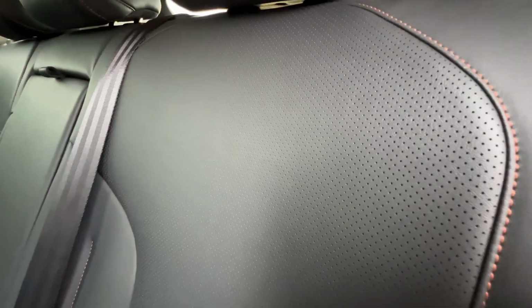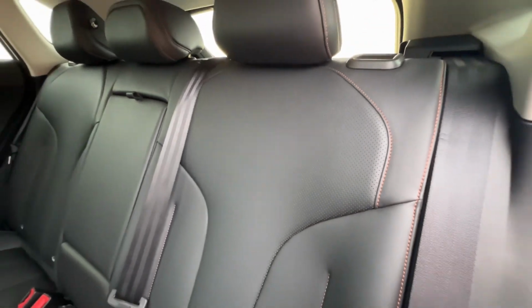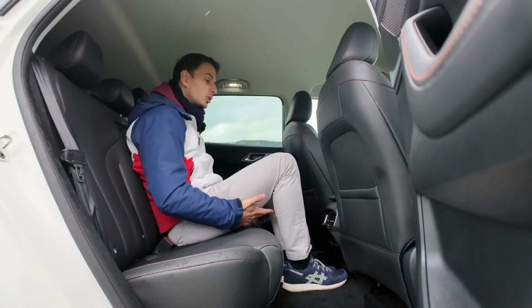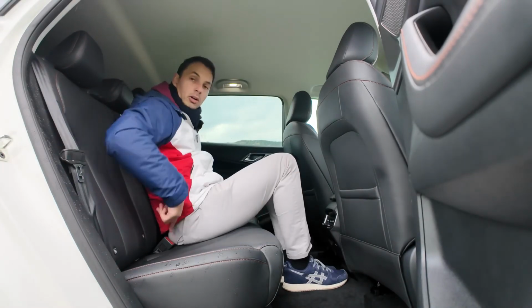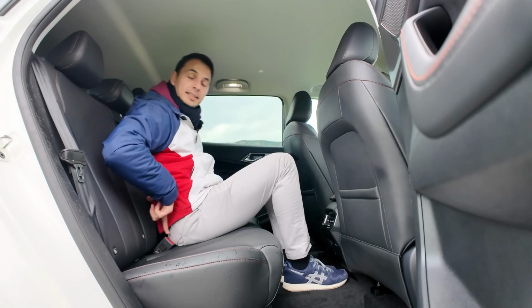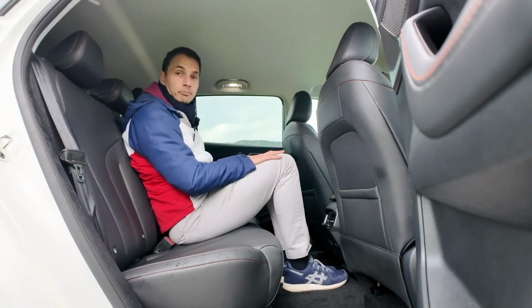It's rather nice. But on the other hand, look at me, who wears a 44. Look at the space I still have at the foot level. That's rather good. A child will not feel too bad here. He will have room for his legs. More firmness in the seat and much more in the back, but actually, it's pretty good.